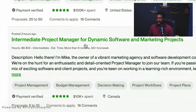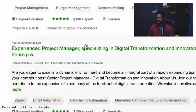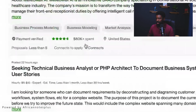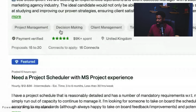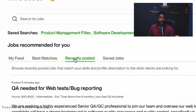So you can see now that the titles of project manager and product management are coming up because I am now searching based on best matches on my skill sets, right? So you can see all of these jobs. I can take a look at them. This one has been posted 8 hours ago and so on. So this is how you search. You can go up to the bottom there and see all of the best matches that are currently available.